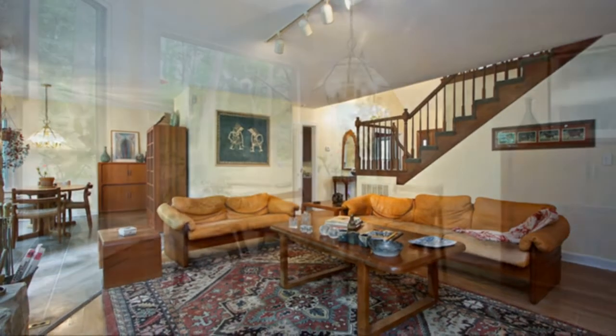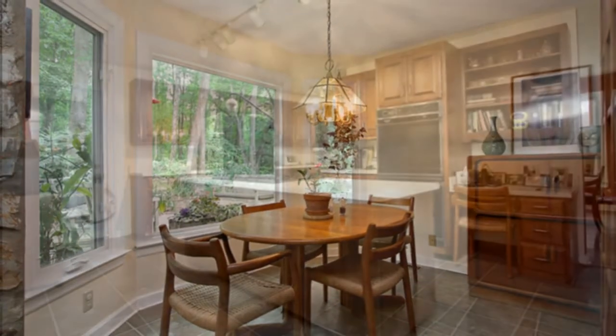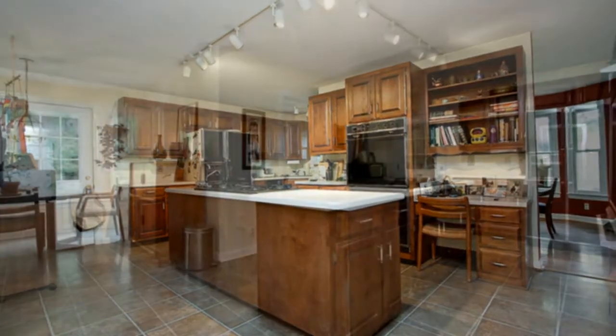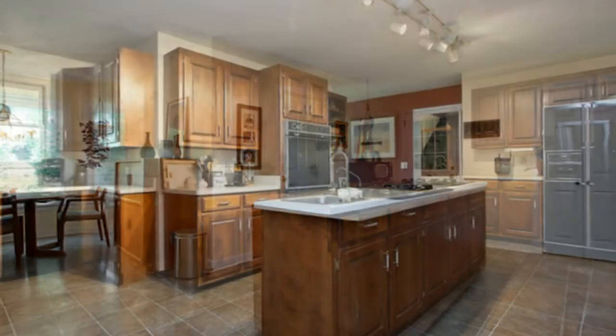The eat-in area of the kitchen has a view of the pool. The kitchen has lots of cabinets, a large pantry, an island, gas stove, a desk, and a view of the barn and horses out the window.